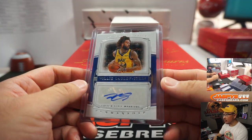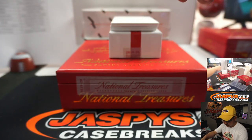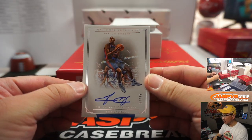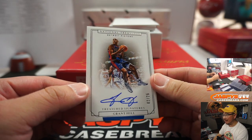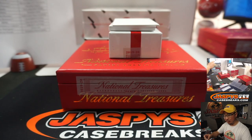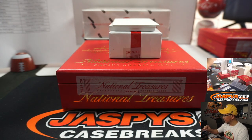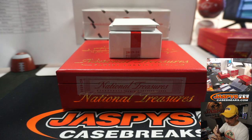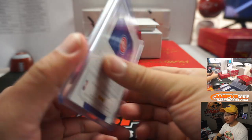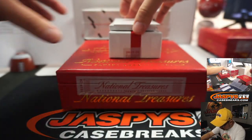Edward with the Warriors. Got Grant Hill. Nice. 2 out of 25. Nice looking Grant Hill for the Pistons. Raymond with the Pistons. This is the definition of couple more to go.